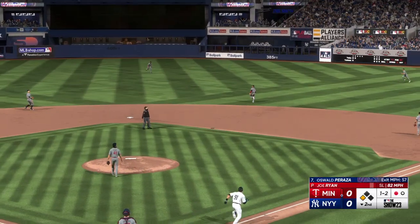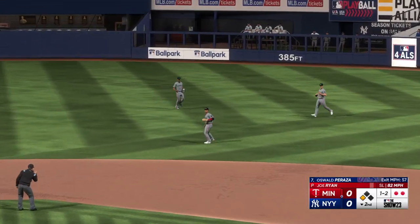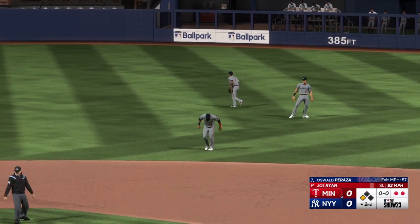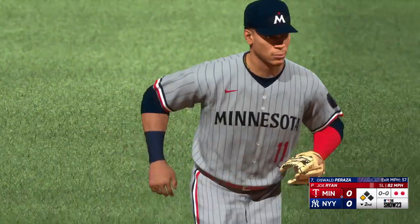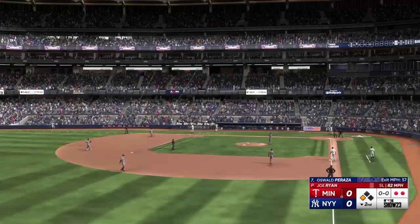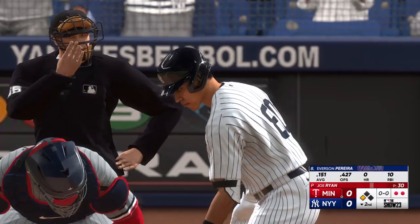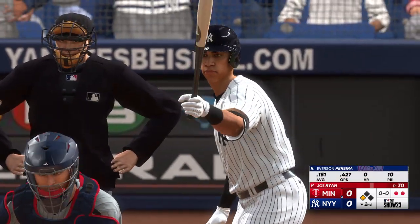This one popped up. Polanco puts the squeeze on that one. And there's two down. Yeah, that was a wasted RBI opportunity. But a competitor like him is looking forward to making up for it in his next at bat. So digging in, Everson Pereira.